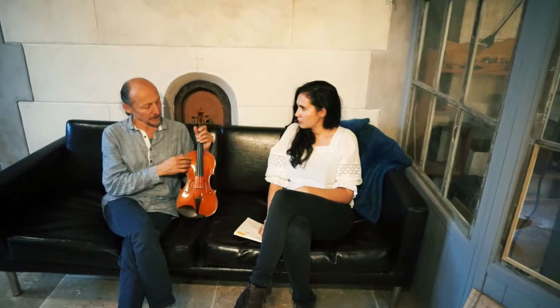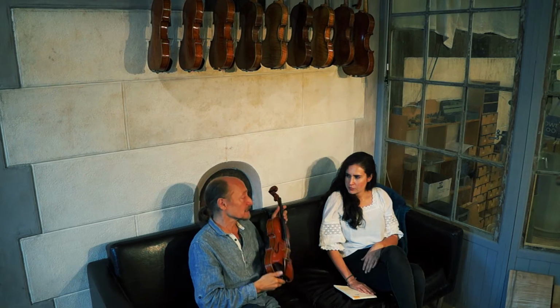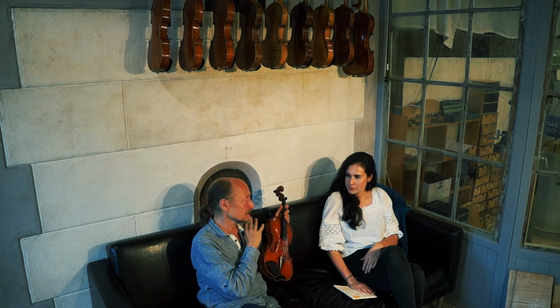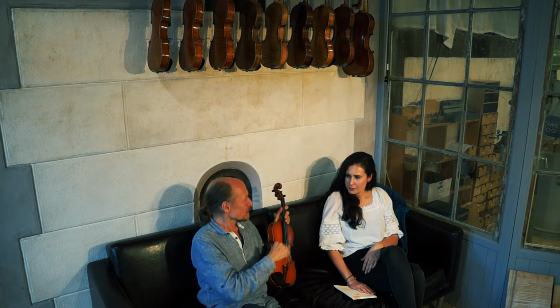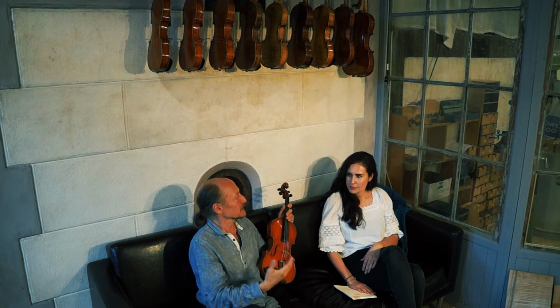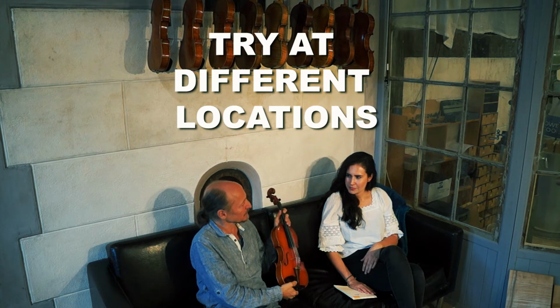Generally you can say if you have a lot of overtones, upper harmonics, the sound will develop quite nicely in a big hall. And sometimes that violin can sound a bit too bright under the ear, and maybe not so full and warm. But in a big hall, you get the fullness and the warmth. Okay. But you have to experiment. You have to try the violin in different locations.